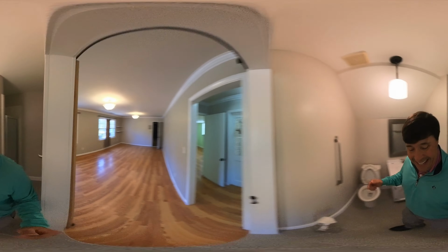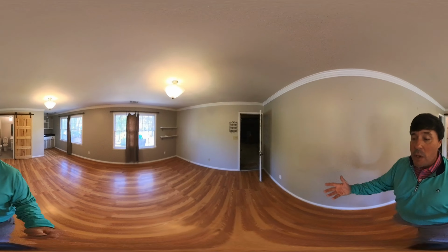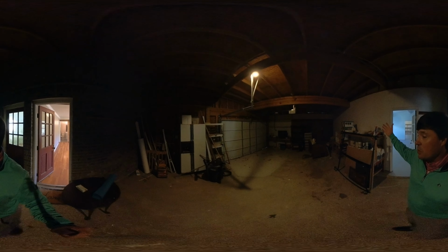Okay. In addition to the uniqueness, you've got a 2-car garage. You can call it one car, two car. It's got one big door. So if you got two small cars, you can get them in here. This is your garage, obviously enclosed garage, which is perfect.